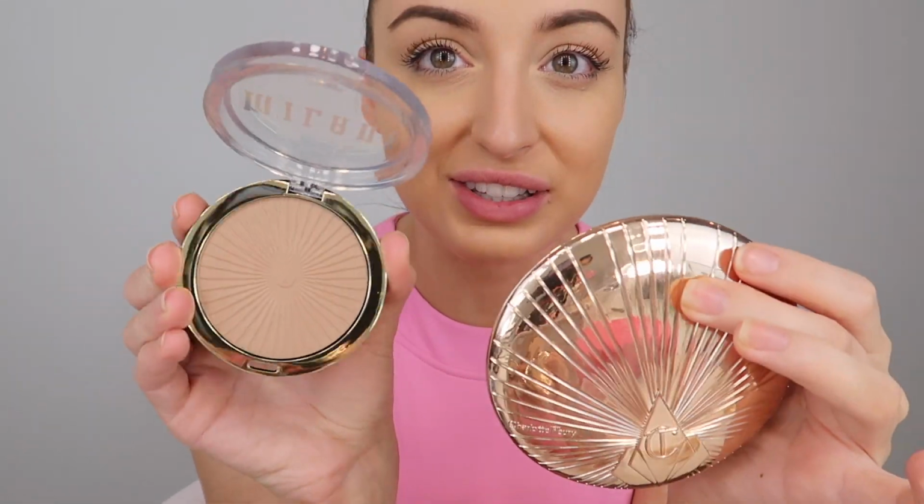So when I saw this pattern in here, I was like, this looks familiar. And it reminded me of this, which is the Charlotte Tilbury Airbrush Bronzer. Like these little seashell designs in both are so similar. So I was like, wait a minute, an idea popped up in my head that it would be a fun thing to do a drugstore versus high-end comparison of these two bronzers. So that's what today's video is going to be all about.